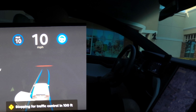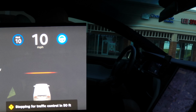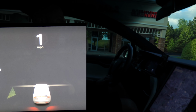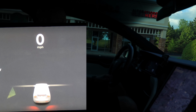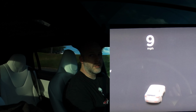So I think it knows the road's ending. Let's see what happens. I'm sure the red hands will pop up, or it'll just stop. Oh, red hands. I knew the road was ending. And it just stopped. I mean, the road's not totally ended. It stopped on its own? You didn't touch it? I didn't touch anything. This only works in autopilot. If you're driving in the city, it's not going to work like that.